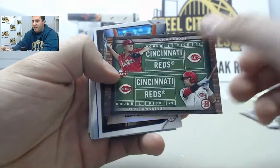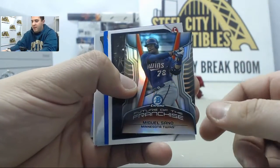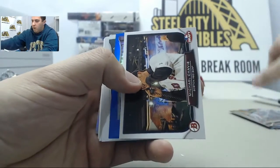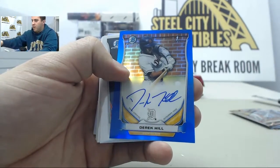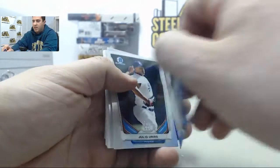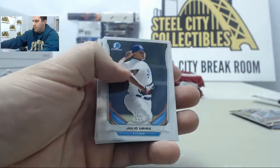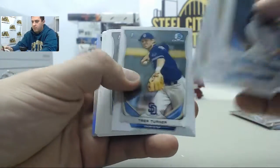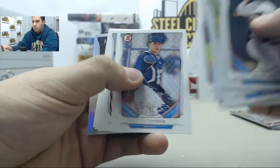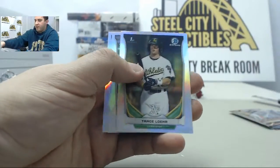All right, we have Nick Howard and Alex Bladino. Mini future of the franchise, Miguel Sano. And then we got a blue autographed up next, Derek Hill. Derek Hill. That's going to be numbered to 150. Rest all base, couple refractors there at the end.